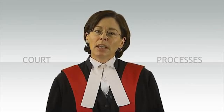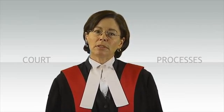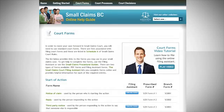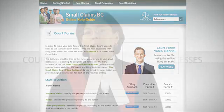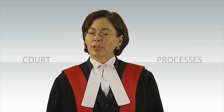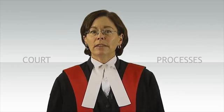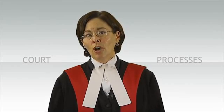Since this civil dispute involves an amount less than $25,000, it will be heard in small claims court. If it were for an amount over $25,000, it would be heard in the BC Supreme Court. To advance a case in any court in British Columbia, claimants and defendants must use standard court forms. These forms must be submitted within a certain time frame. They must include the number of copies indicated on the bottom of the form. They must be signed, dated, and in most cases, served on the other party. This means that the other party must receive a copy.